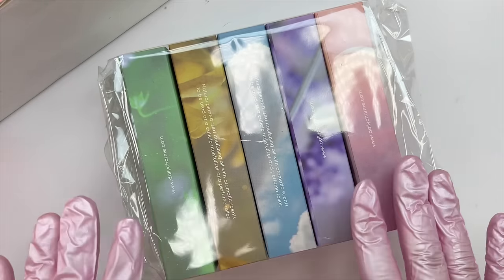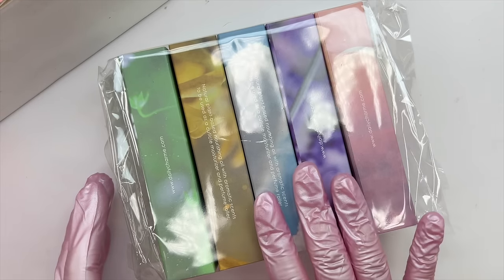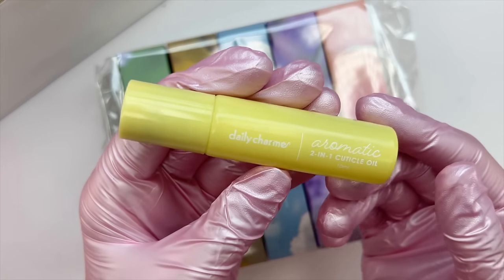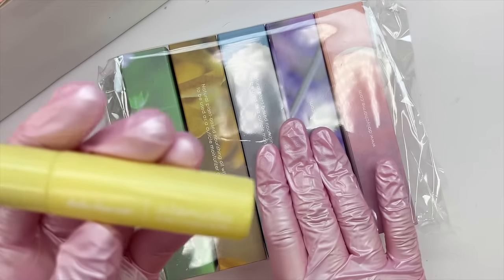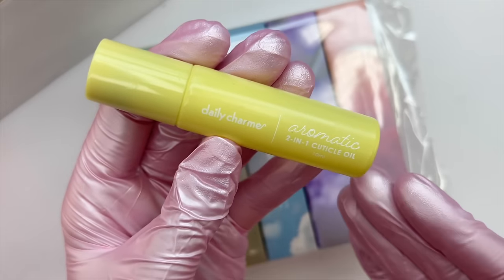But anyways, I decided that I would just pick up the entire cuticle oil roller collection. I love these cuticle oils so much. They all smell so good. And I've been using these in my videos. I do already have the entire collection, but I've been using them so often that they're eventually going to run out. So I decided that this would be a good way to use the giveaway code, to pick up an entire collection because these are really nice.